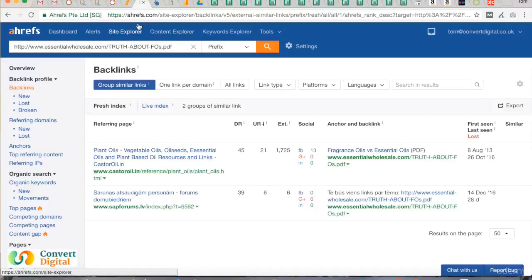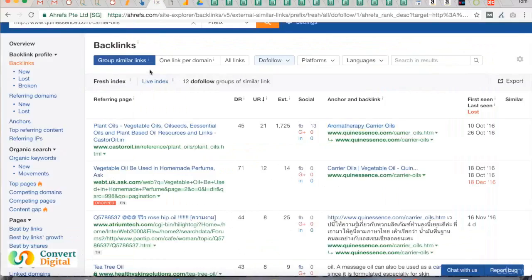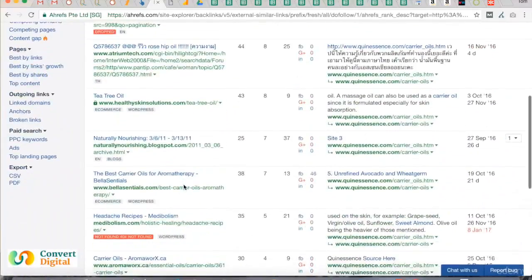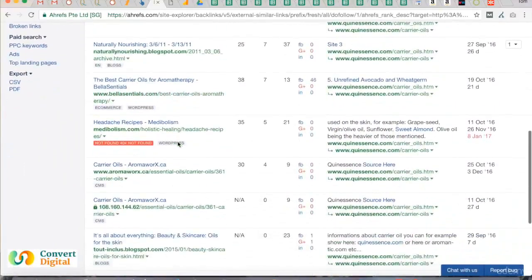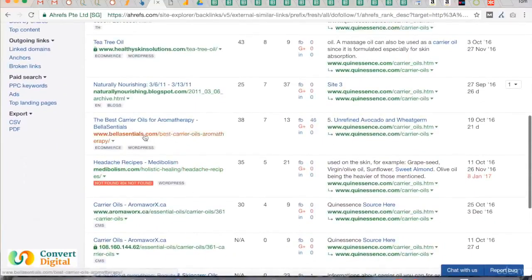What you can then do to get more mileage out of this technique is look at your resource again and go back to Ahrefs where you've inputted it here, and look at the other sites that are also linking, so all the do follow links, and then make an educated decision on if you can get in there. So for example, let's have a look at this one. Bella, what is she saying here? Bella Essentials. So we get that open.